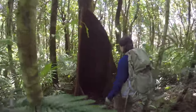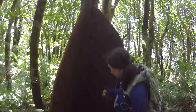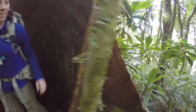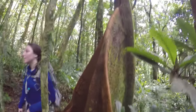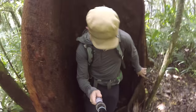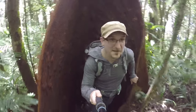This is cool. Amazing. Go on and get inside of it. Check for spiders first. I'll just draw it over me like a cloak. That is pretty cool. I don't know if you guys can tell, but they're just big, thin roots, like bat wings. Falling off the mountain into the trees.